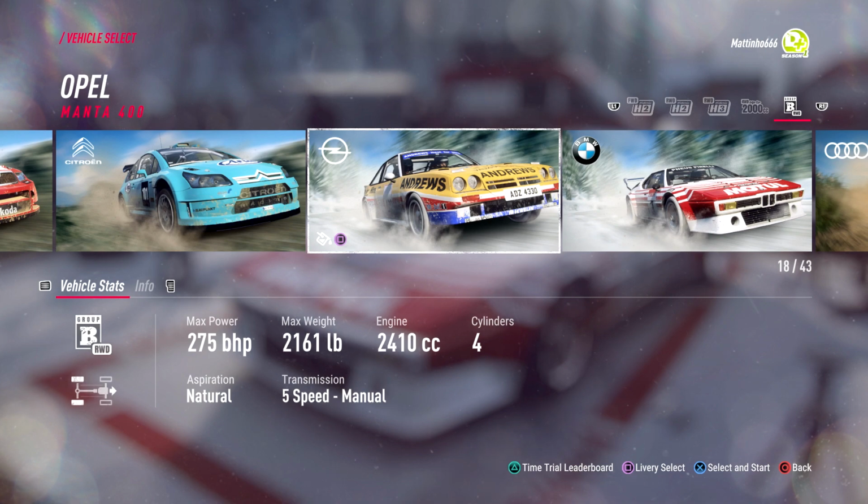So this falls into the Group B rear wheel drive category, along with the BMW M1 Pro car. 275 brake horsepower, which when compared to most Group B cars, they've probably got twice that amount, or coming close to it. So you can see where the big problem lay with this car. 2,100 pounds in terms of weight. It's got a 2.4 litre four-cylinder engine, naturally aspirated. Again, that probably would have played into its problems. The majority of the Group B cars were turbocharged or supercharged, or in the case of the Delta S4, both.